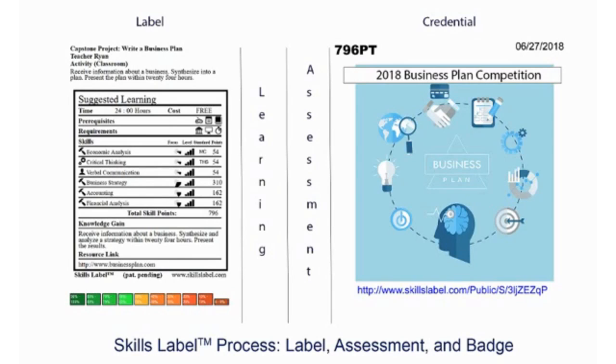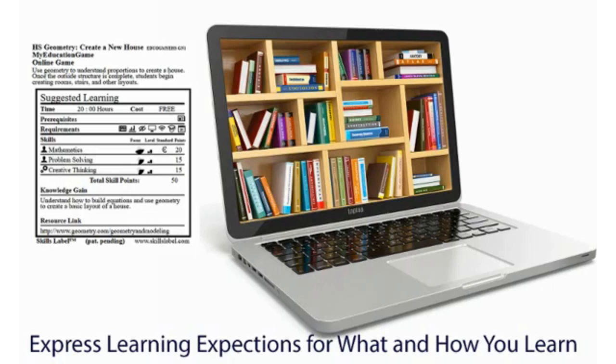A collection of learning labels is a summary of learning and an index to the resources themselves, and it's not limited to books, but also games, activities, VR experiences, and tasks where any learning takes place. It keeps a record of learning.